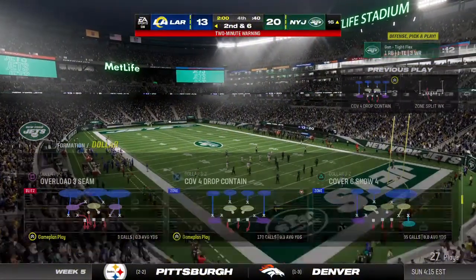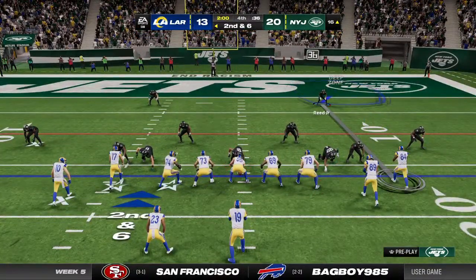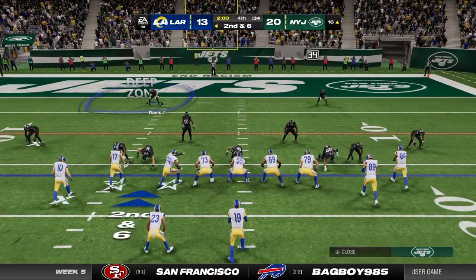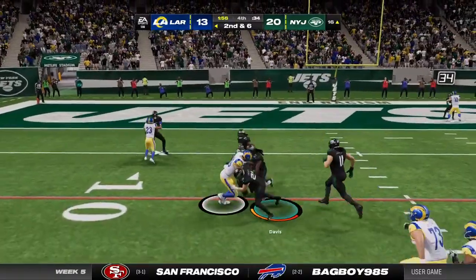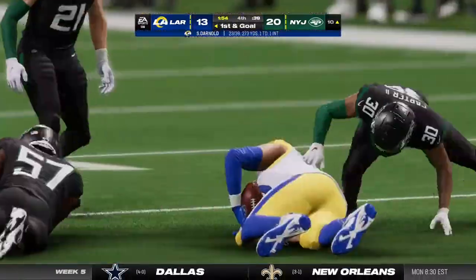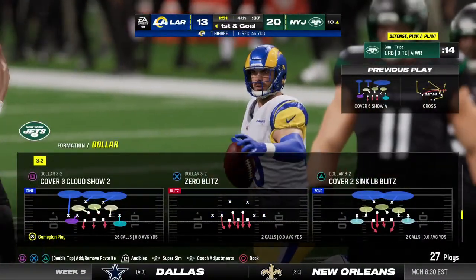So it's Rams football here as we get you reset. 4th quarter, down to the final 2 minutes, and we've got a 1-score game. 2nd and 6 coming up. Back to throw, Darnold. Over the middle and complete to the tight end, Higbee. And the Rams are going to have a first and goal as the tackle is made at the 10-yard line.